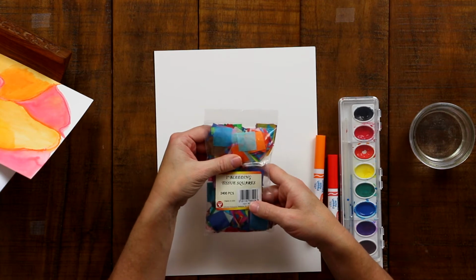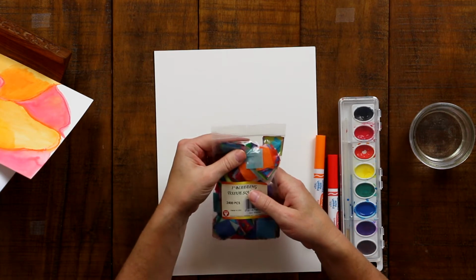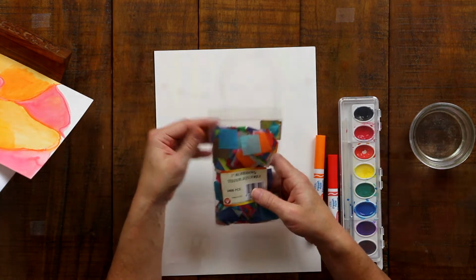This is special tissue paper that you can use in art. When you put water on it, the color transfers out to the paper. It's like it's bleeding. That's why it's called bleeding tissue paper. You will also need some water because we're watercoloring, and some paper towels. Those are always good to have on hand.